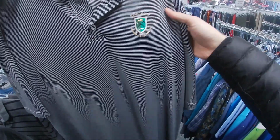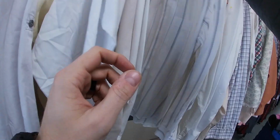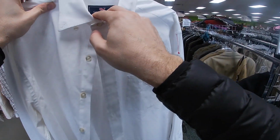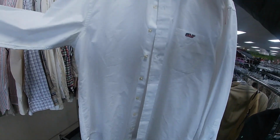There's always room for a good FootJoy golf polo in my cart. Make sure they're polyester if you're looking for them as well. Vineyard Vines dress shirt. Take a look at the chest. That logo there with the American flag. I've never seen one like that before.